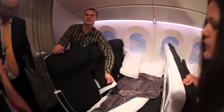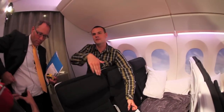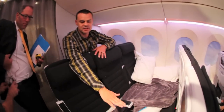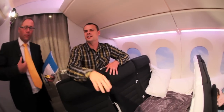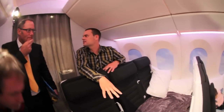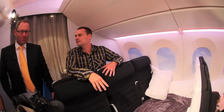There will be a button on the side of the seat, just the same as how you do your recline. You'll press that button, it'll pop up to 60 degrees, and then you just lift it a little bit further and it just locks in position. And it's designed for 300 pounds, so anyone's got to be able to stand and jump on it.